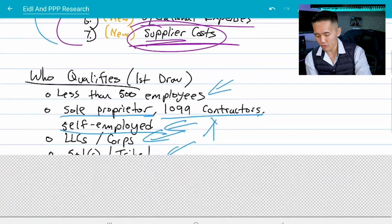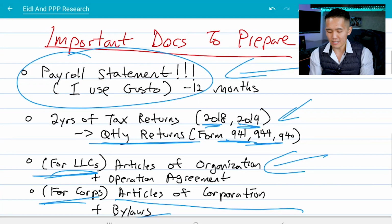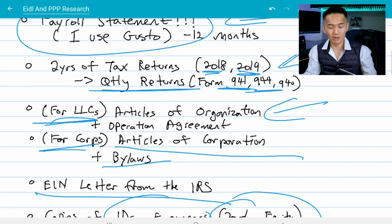So that is what you'll need documentation-wise. You're going to need those documents, and I'll compile them down below so you're not having to read my handwriting and try to decipher it. Okay, so those are the documents.